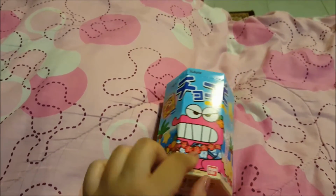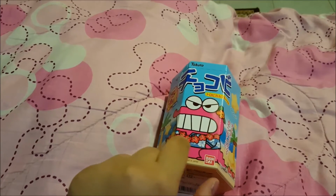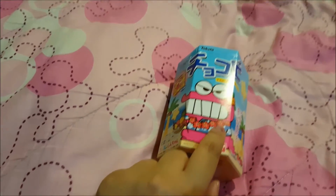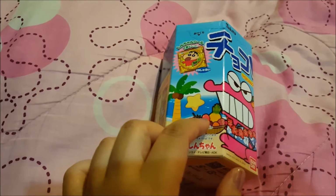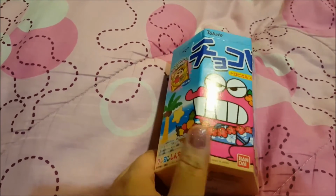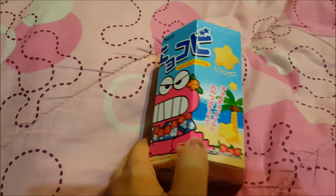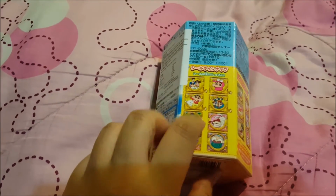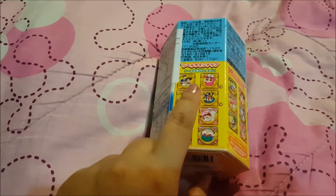This pink alligator is wearing this Hawaii costume with a lei here, made of, I think this is hibiscus, bunga raya, hibiscus, and holding lots of tropical fruits here with a coconut tree here. Oh my god, this product is really interesting. I wonder how it tastes like, how biscuits are going to taste with fruits inside. And then the same one. Oh, the pattern is just like the original Chokobi.